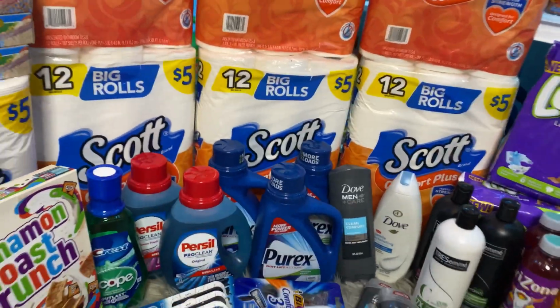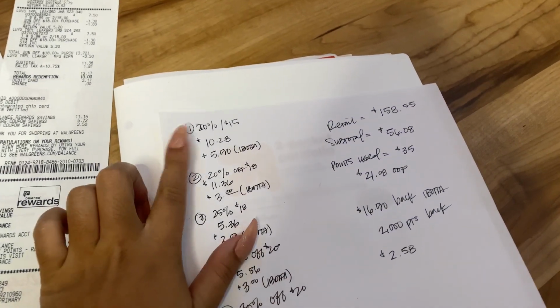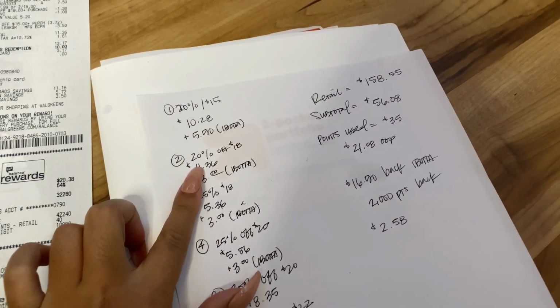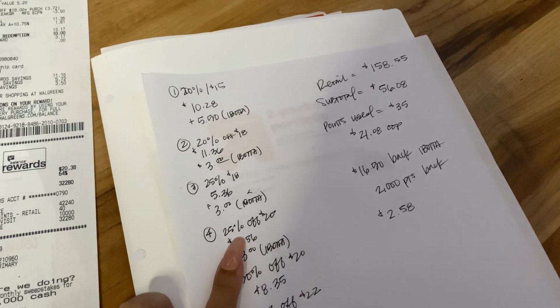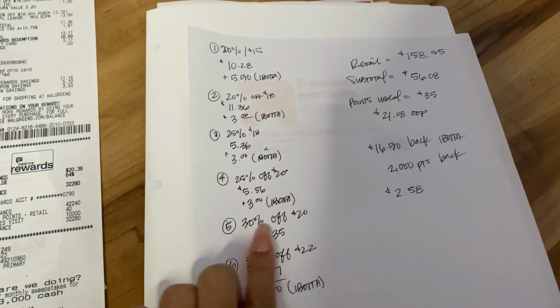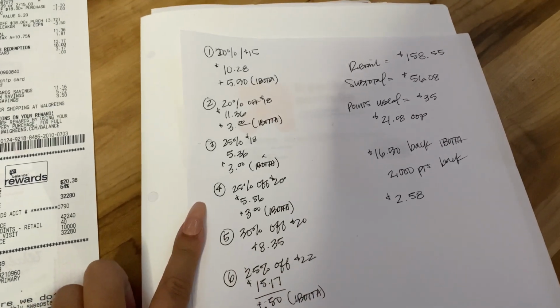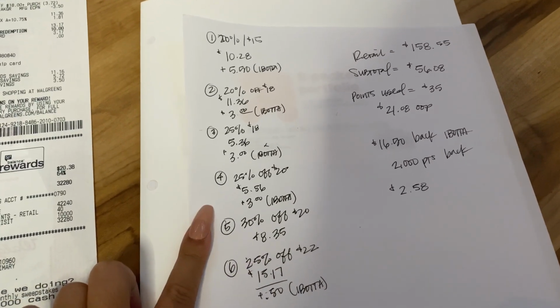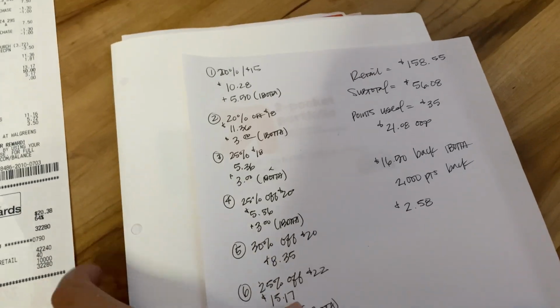Yes. So we did 6 different transactions, which include the 20% off 15, 20% off 18, 25% off 18, 25% off 20, 30% off 20, and 25% off 22. So out of my other multibrand digital, it looks like the $5 off 20 didn't come off, but that's okay. I can still use it.